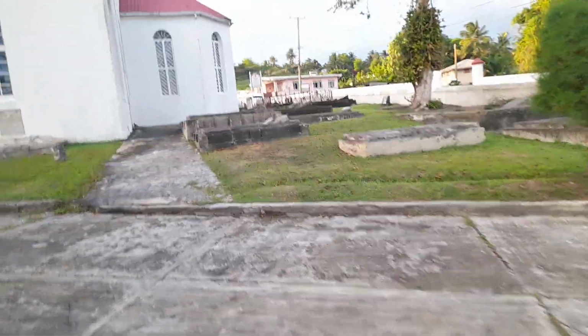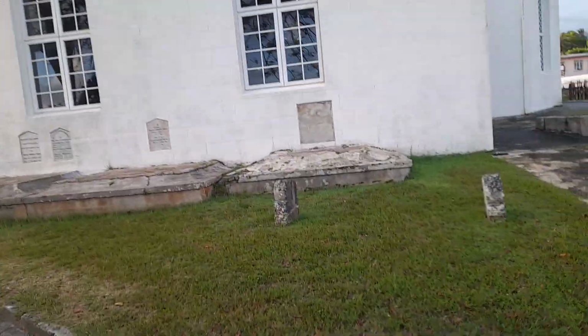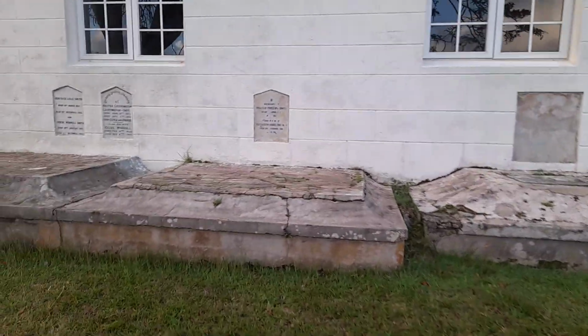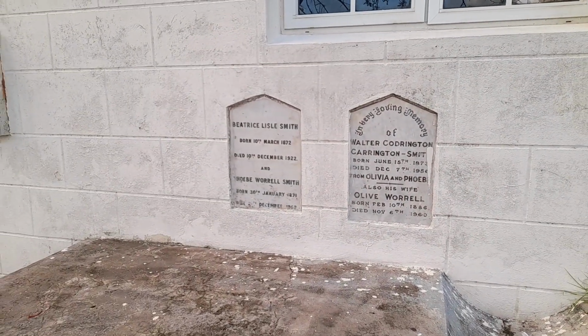So Holy Innocents was a refuge during Hurricane Janet, which struck most of the Caribbean in 1955. Hurricane Janet struck most of the Caribbean, destroying some houses and buildings in September 1955, and Holy Innocents was a refuge then. These are some tombs here. The Smith tomb.